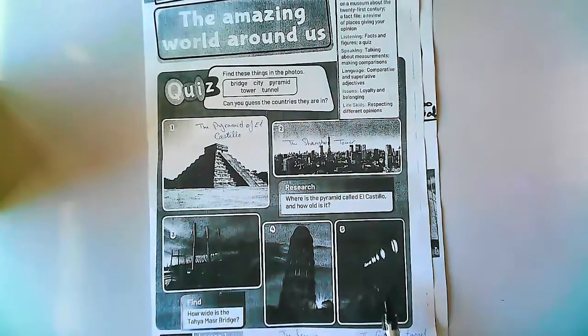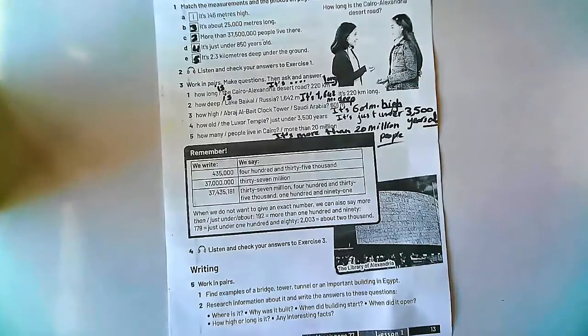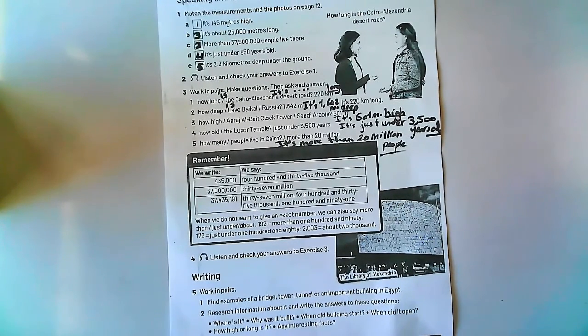Number E, the Gotthard Tunnel in Switzerland is 2,300 meters under the ground. So the question would be, how long, yes, how long is the Gotthard Tunnel in Switzerland? Okay, so let's go and answer these. Match the measurements and the photos on page 12.